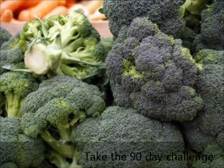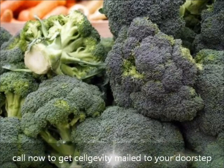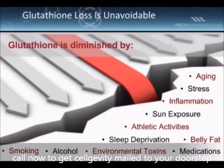Sure, there's some foods that'll boost glutathione. Your cruciferous veggies will, your broccoli, your cauliflower, as well as cabbage, asparagus, onions and garlic. Sure, they can. But realize when you cook any food, you destroy most of the glutathione in the food, as well as the vegetables. And so that's why most people don't have sufficient glutathione levels, especially as they're aging.